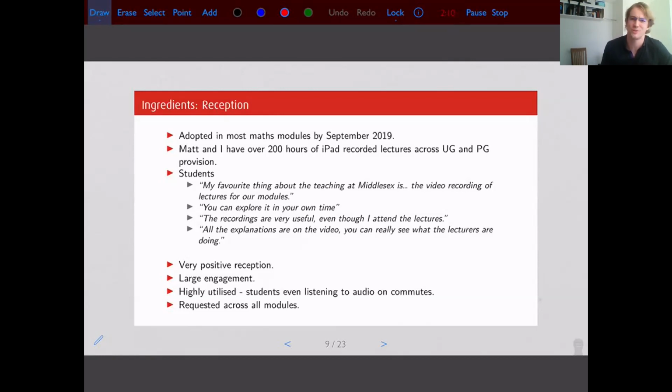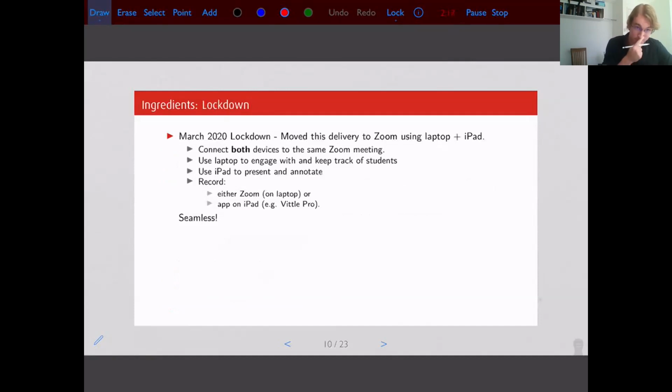So it just goes to show how quickly the students' expectations adapt. So yes, one piece of advice is don't introduce this in a piecemeal way. So the final ingredient, of course, was lockdown itself, right?